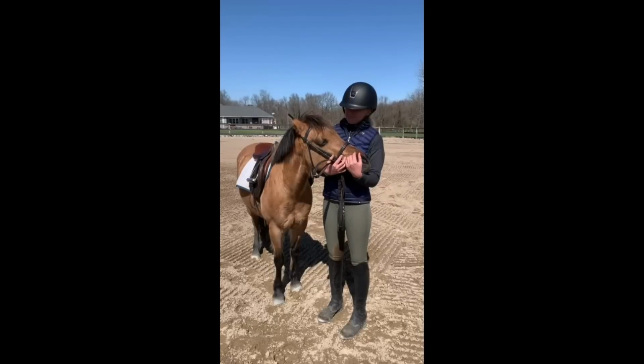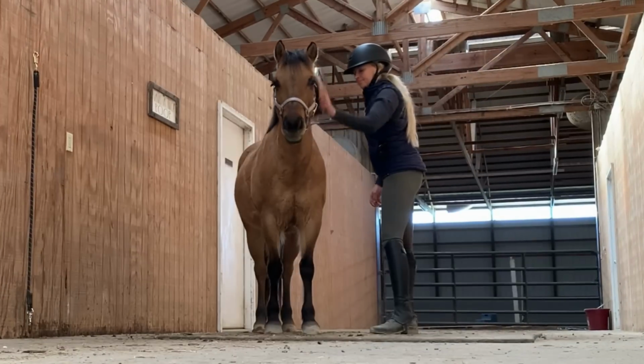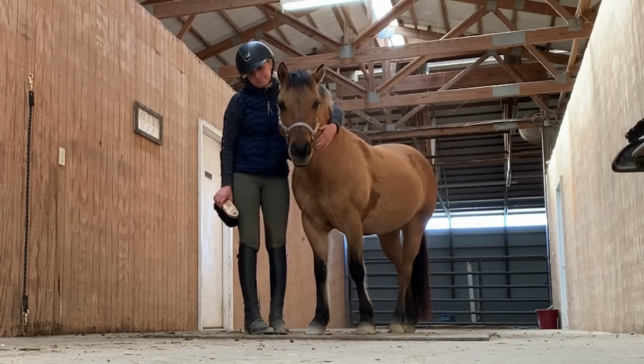There was also a massive difference in Tilly's canter. She was able to start balancing herself and no longer needed a constant half halt for me to keep her light on her front end.